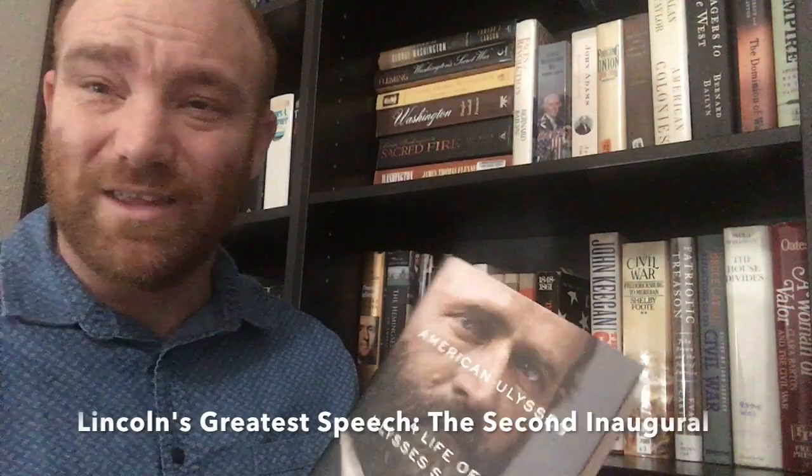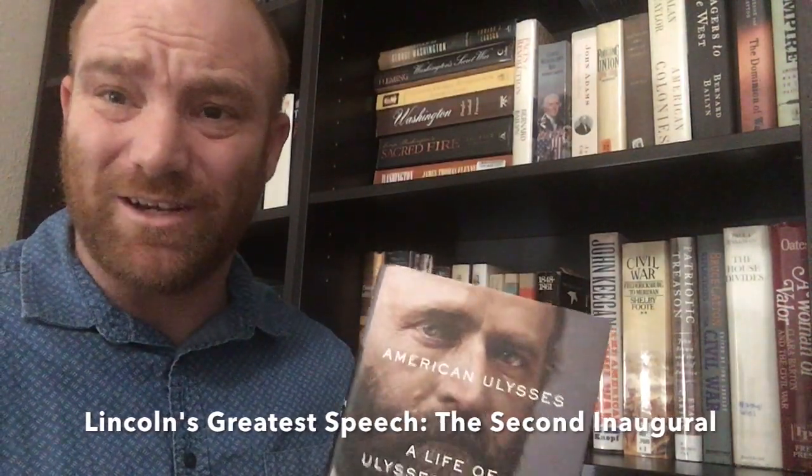And Ronald C. White's a good author. I have read the Lincoln book, and he's also got one on the second inaugural speech that Lincoln wrote, and I've read that one, and it was really good. So I'm kind of excited about this one.